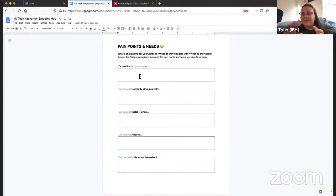Doesn't have to take super long, 5-10 minutes. Just to really level set on the problem that you're solving, so that you're not just designing and building something that you think is cool. You're actually going to be solving a problem for a real person.